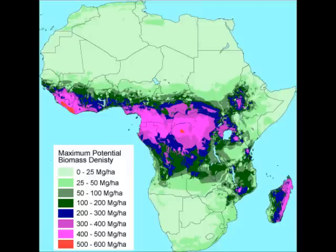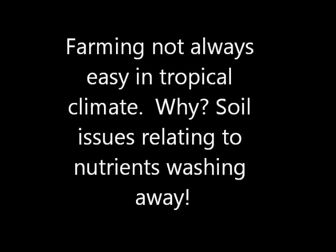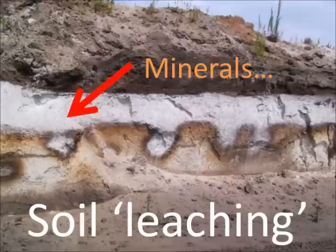One would think that with so much rain and vegetation that the soil would be great for farming in these areas. Unfortunately, that's not the case in many parts of these tropical climate areas in Africa. Why is that? Well, basically, constant rain is always washing away the soil, taking valuable nutrients with it. This is called leaching.